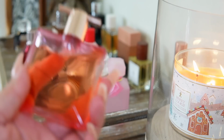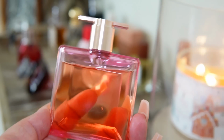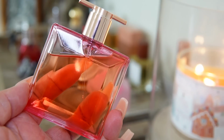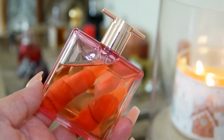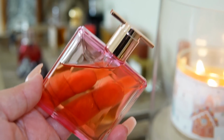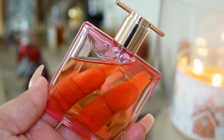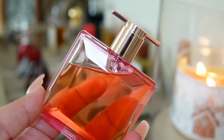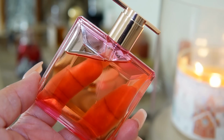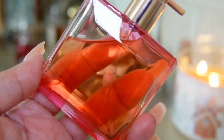So I'm starting off with Lancome Idole Nectar. This has been getting a lot of love. I have been enjoying it so much. My review for this went up not too long ago, and it is just like a modern, juicy, girly, flirty type of rose. I don't pick up too much on the popcorn note, so that's fine by me. And I did share a really good layering combo for this fragrance in my review, so go check it out if you're interested. So that is the first one. I have really been loving this one.